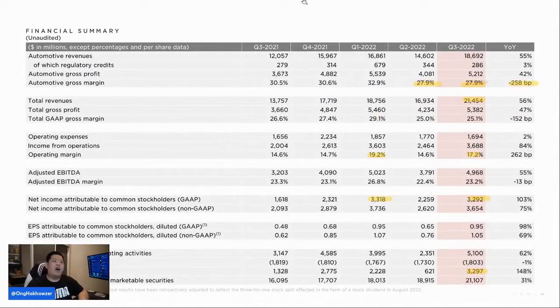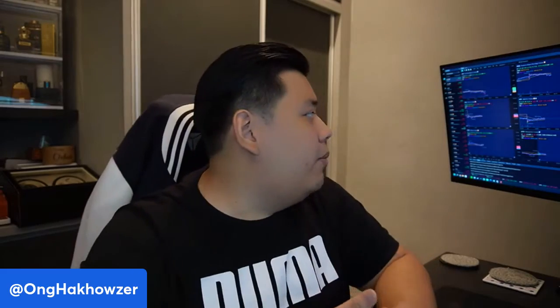Next, we have to look at automotive gross margin, which is this 27.9% over here. Last quarter we actually got 27.9% for the gross margin. We also have to take into consideration Q2 of 2022, with Shanghai and the whole zero COVID policy, so Q2 is actually an anomaly. We cannot really take Q2 as a good judgment of how Tesla is going to scale. Right now in Q3, we're still at 27.9%, which is a little bit saddening because personally, I was hoping they would go above even 28%. Staying at 27.9% is a little bit saddening to see, which is why I believe that's one of the reasons Tesla dropped 5% in the aftermarket.